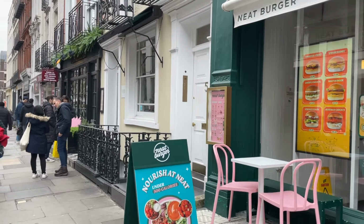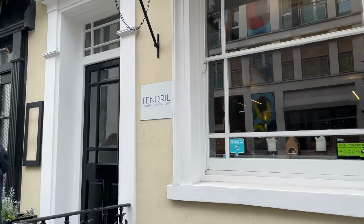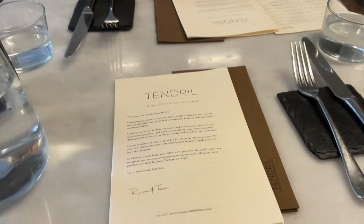Our next stop is Tendril, which is located on Princes Street in central London. It's called a mostly vegan kitchen. I think the only thing they have that is not vegan is cheese. But at the same time, they're on a mission to showcase what's possible in plant-first food. So I came with my buddy June, and we're here to try out the different stuff on the menu. Yay!